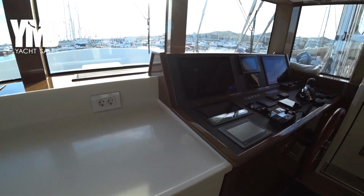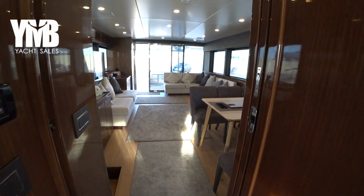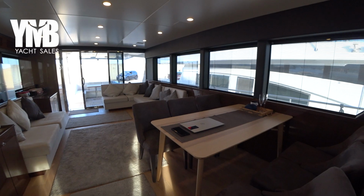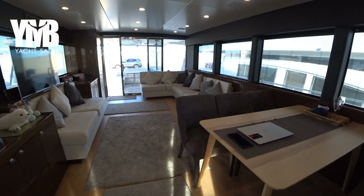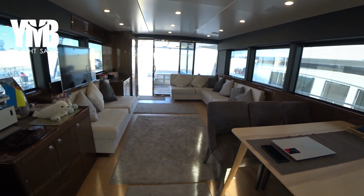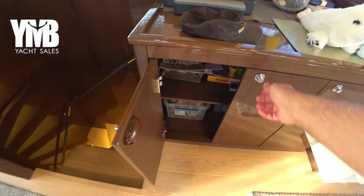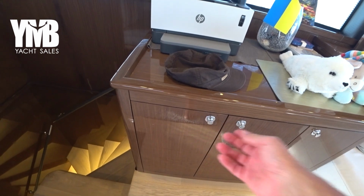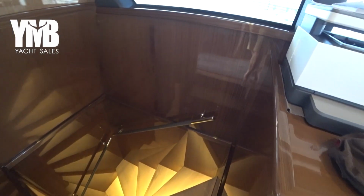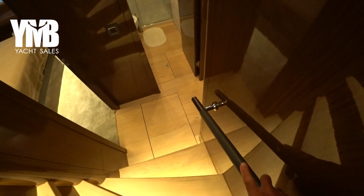Now we are going out of the pilot house back to the salon, and this is another good opportunity to see the salon from this direction, looking astern. And more storage space here, and from here we will go down to the lower deck. Beautiful wood stairs and handle covered with leather.